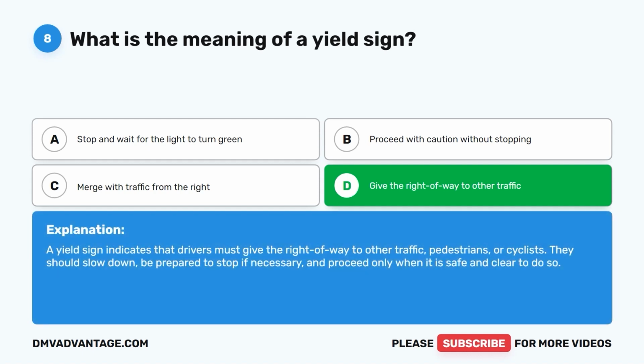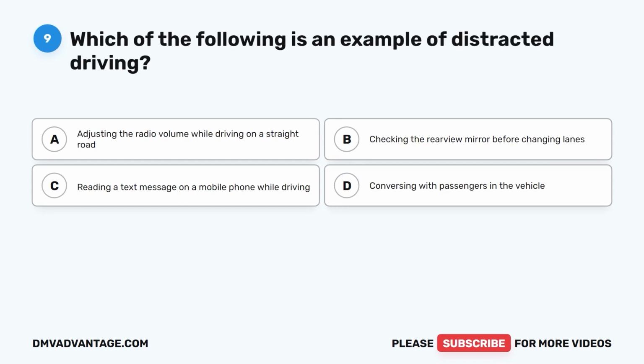A yield sign indicates that drivers must give the right-of-way to other traffic, pedestrians or cyclists. They should slow down, be prepared to stop if necessary, and proceed only when it is safe and clear to do so. Question 9. Which of the following is an example of distracted driving? A. Adjusting the radio volume while driving on a straight road. B. Checking the rearview mirror before changing lanes. C. Reading a text message on a mobile phone while driving. D. Conversing with passengers in the vehicle.